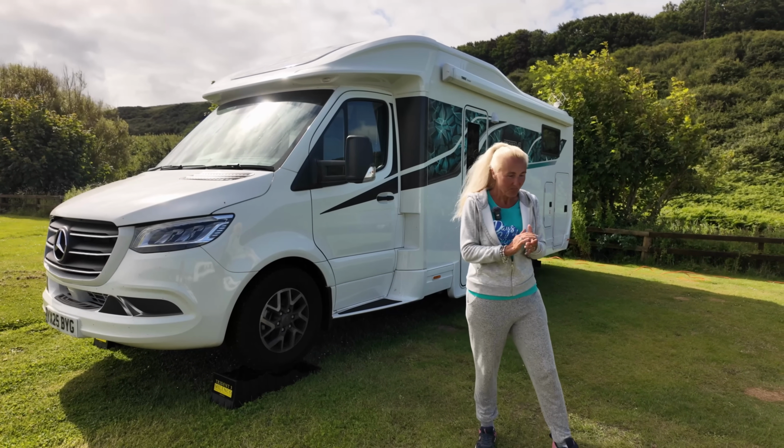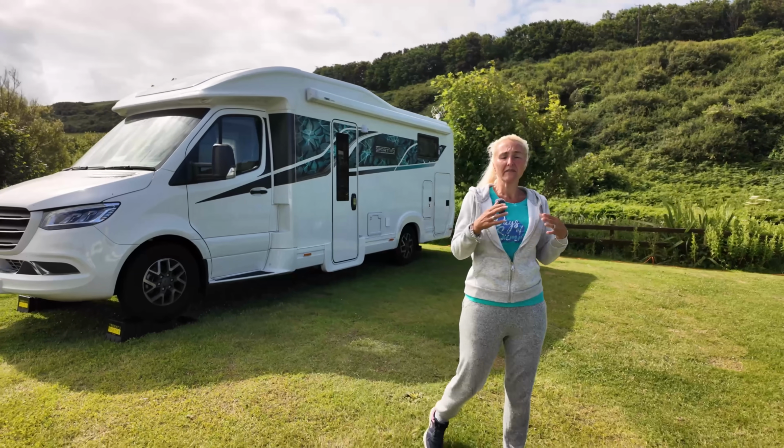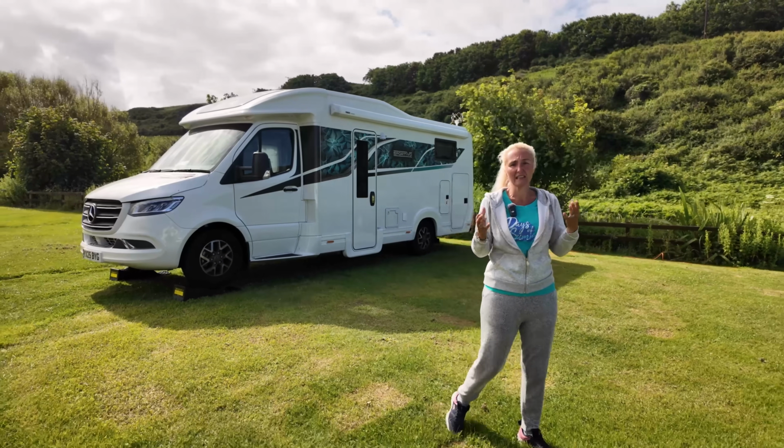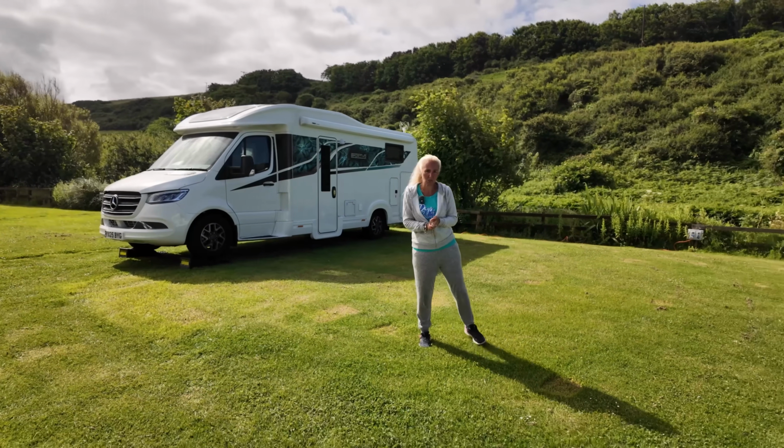So here we go. My pitch, I have chosen pitch 50. This is one of the largest pitches on the site. It has electric hookup and this one is grass. They do have some hard standing pitches as well.